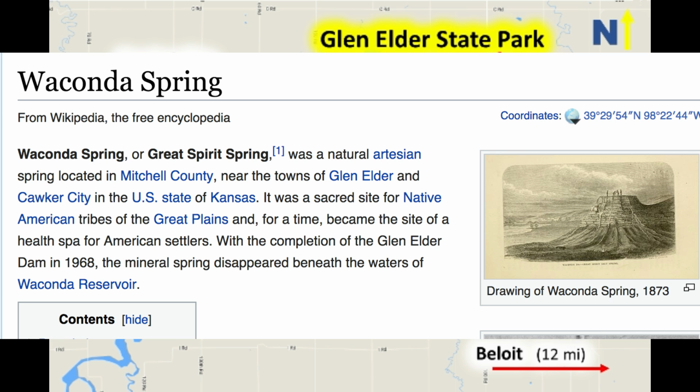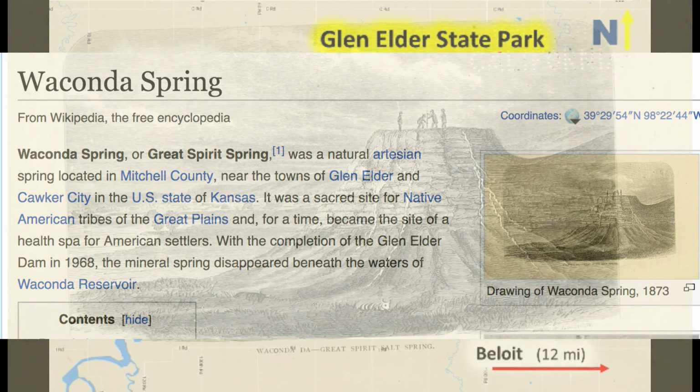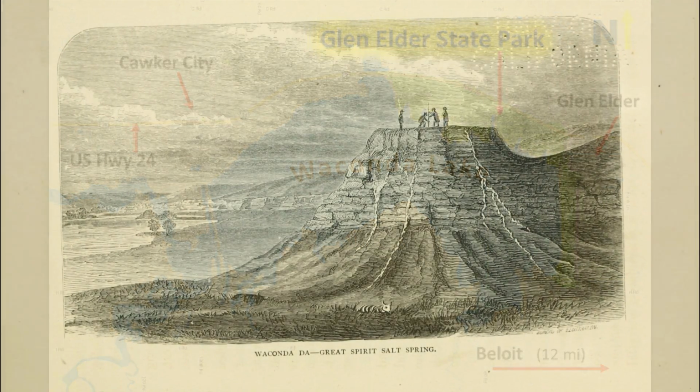So again, Wakanda Springs, or Great Spirit Springs, was a natural artesian spring located in Mitchell County near the towns of Glen Elder and Cawker City in the U.S. state of Kansas. It was a sacred site for Native American tribes of the Great Plains and for a time became the site of a health spa for American settlers. With the completion of the Glen Elder Dam in 1968, the mineral springs disappeared beneath the waters of Wakanda Reservoir.